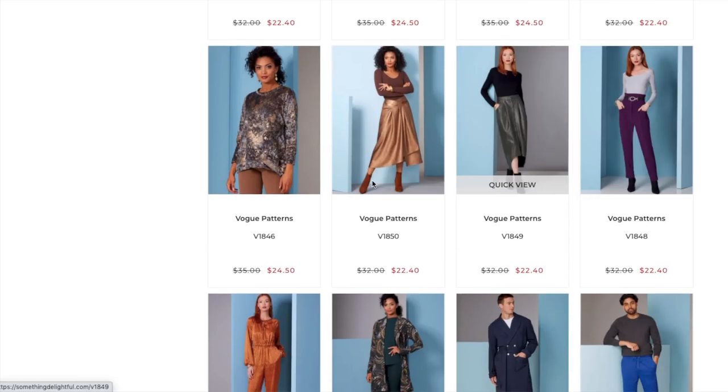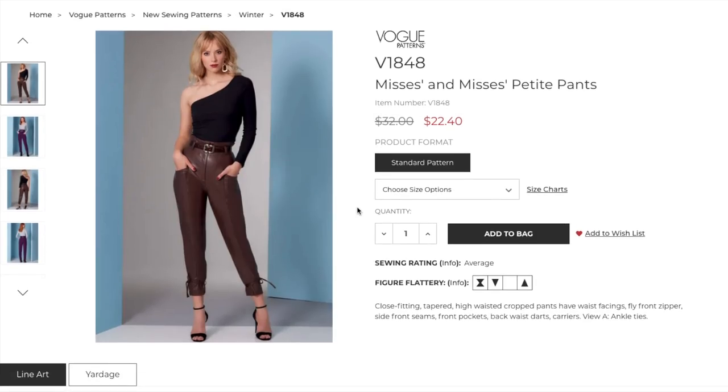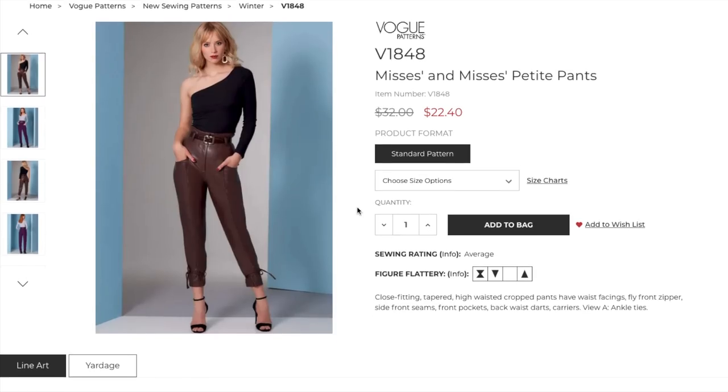All right, here are our synthetic leather pants. If you are wondering why every single pattern has some version in synthetic leather, it's because that's how trendy synthetic leather is for this fall and winter. It is everywhere. If you've never worked with it, it can be a little bit troublesome, especially depending on the quality of your synthetic leather, but it's very, very trendy right now.